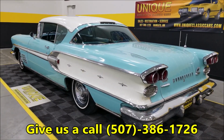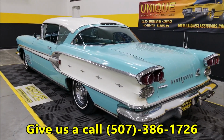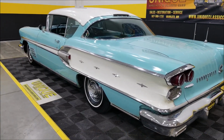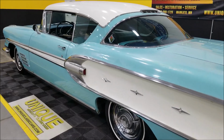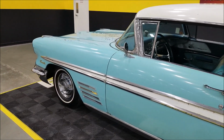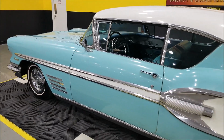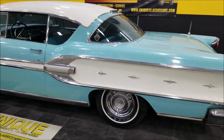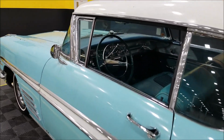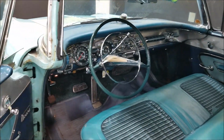Little of the service that we did do to this: it does have a new battery in it. The rag joint in the steering was also replaced. Of course, the Bonneville in '58. This style was really only made for a year. So again, you just don't see a lot of these around, especially only made in two-door hardtops and convertibles.